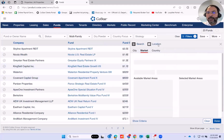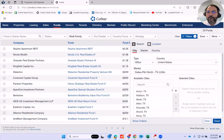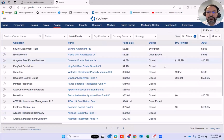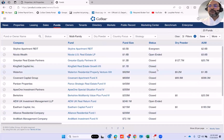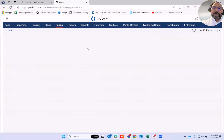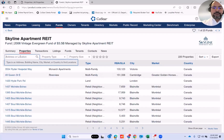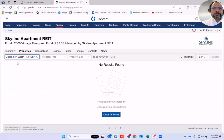Now you can look at the geography that you want to work with, and you can figure out where you want to work. I'm choosing my location. 23 funds have been disposing properties in DFW. Now you can look at the fund they are disposing. You can find out other properties that they have in the marketplace. So this is their properties, and then you can put in a filter. They don't have any other property, so there is no point working with them.